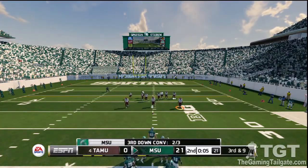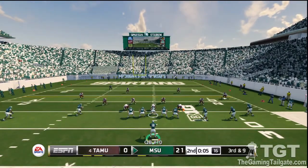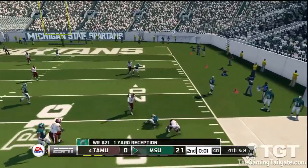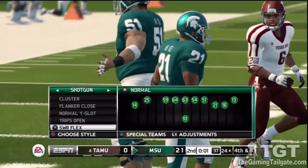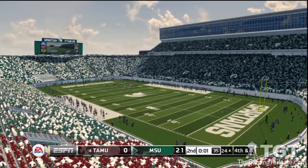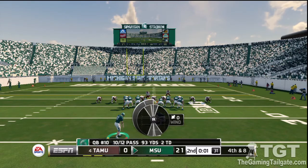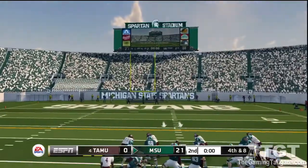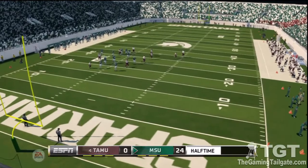Down now. They need to get it to the 17. They come out on an empty backfield. Michigan State's called their final timeout. Kicks away. And he splits the uprights. Certainly not what we expected as we head to half.